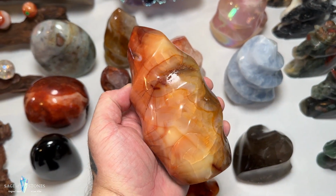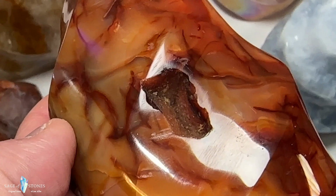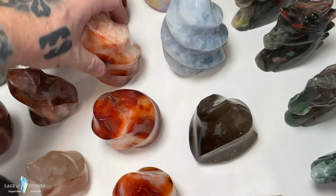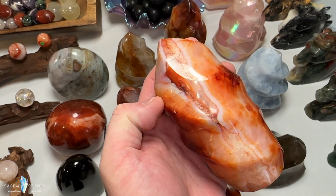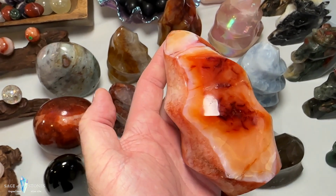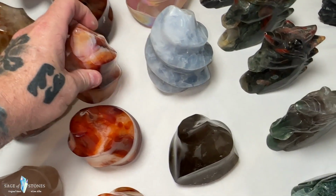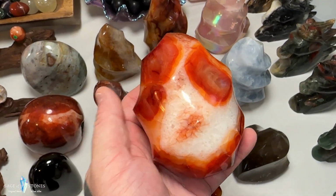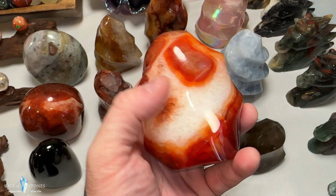Here's the first one, some beautiful banding on it, gorgeous patterns, druzy vug on this one. So that's number one. Here's a second one, a little lighter in color, this one. Some beautiful banding on it too. Some nice clear quartz pockets in that one as well. Here's a third one. I love the oranges in this one. This is so cool, this one. Big clear quartz vein running through it.